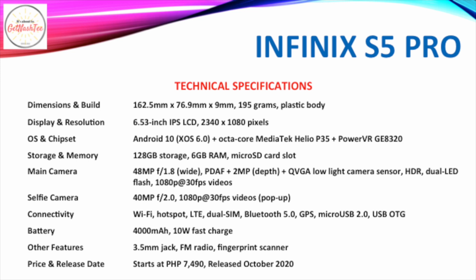Another Infinix smartphone that made our list is the S5 Pro, which comes with a 6.53-inch IPS LCD of 1080p Full HD resolution. It runs Android 10 with XOS 6 on top and is powered by an octa-core MediaTek Helio P35 processor. It has 128 gigs of expandable storage and 6 gigs of RAM. It has a triple camera setup with a 48-megapixel primary camera with face detection autofocus, a 2-megapixel depth sensor, and a QVGA low-light camera sensor.